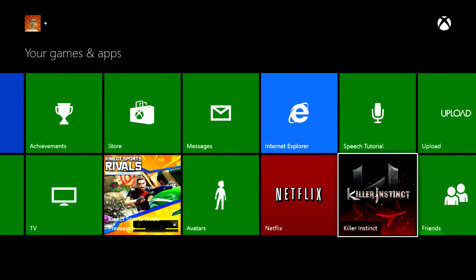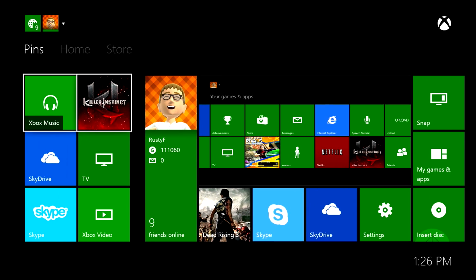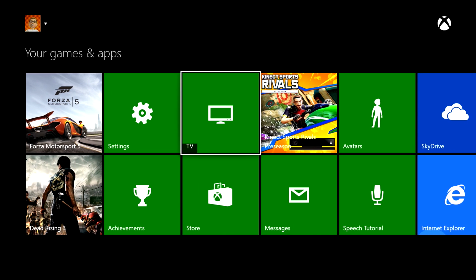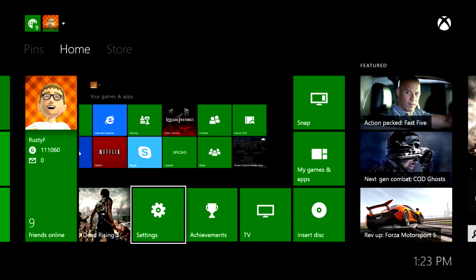Pinning is great, but seems like a stopgap measure for a more intuitive form of library management. Games and apps are sorted in two long horizontal rows, and it often takes what feels like too many button presses to find and change settings.